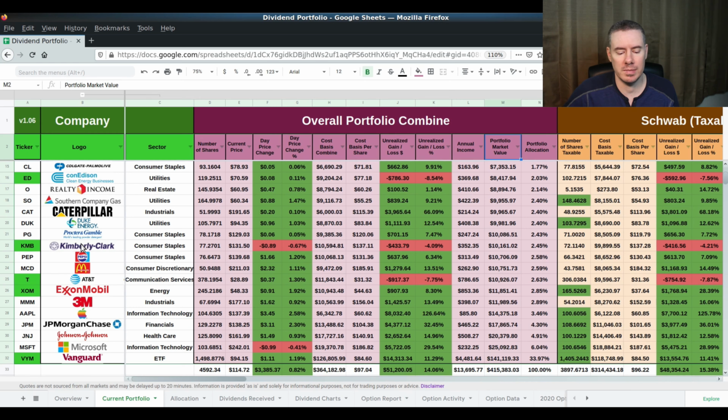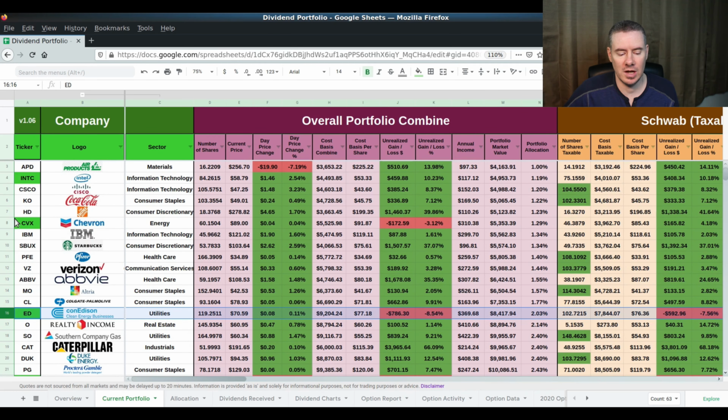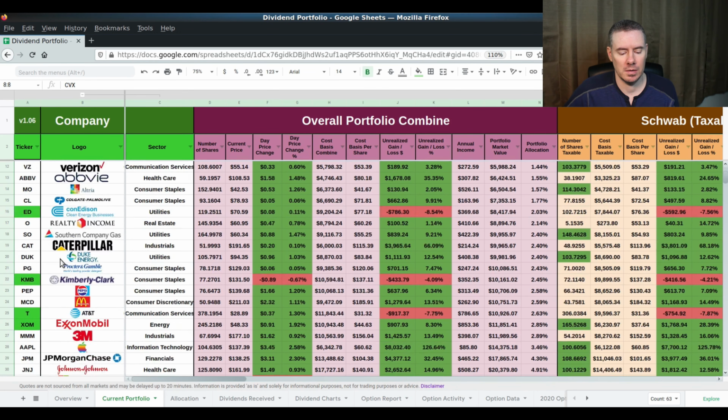Kimberly-Clark has kind of come down after earnings as well, so we're down 4% on Kimberly-Clark, and then Con Ed has had a tough time as well, down 8.5%. Then what we got, Chevron here, which is down to 3%, and let's see, what's ExxonMobil? A little bit bigger in my portfolio now.